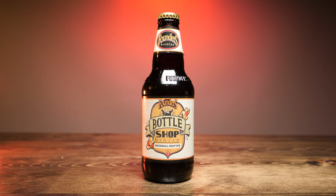There's a new sheriff in town. Meet Highball Drifter, a barrel-aged sipper inspired by our favorite bourbon-based cocktails. The second entry in our Bottle Shop series, Highball Drifter presents aromatics of caramel and vanilla, dried fruit and spice, while hints of cherry and bitter orange peel whisk you away like a tumbling tumbleweed. Call us old-fashioned, but we think you're going to love it. And this was bottled on July 6th, 2021. I've seen July 7th as a bottled date as well.